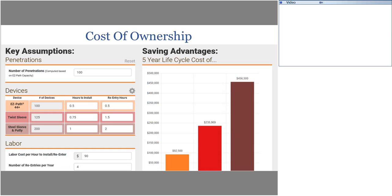So based on the fact that EZ-Path costs a little more than conventional methods, we decided to create what we call an ROI calculator on EZ-Path. And this simple calculator, any of you can access on our website through Access STI. When you go into our website, go to the top right-hand corner, it says Access STI. You can log in and create your own account, then you have access to this.